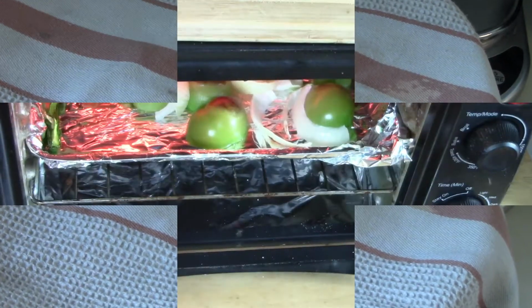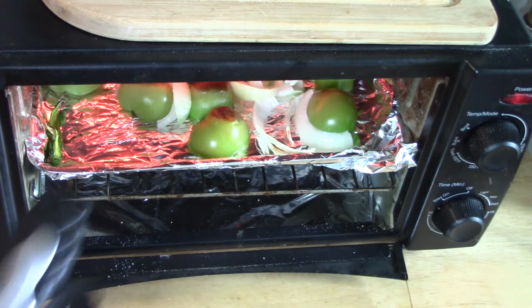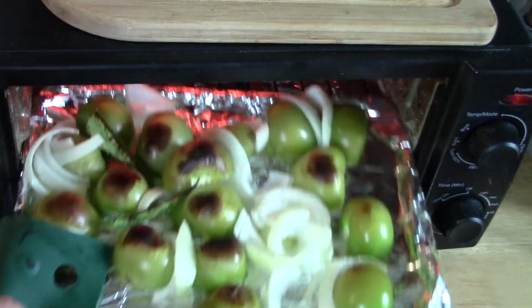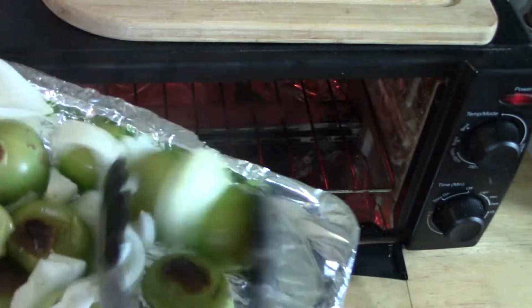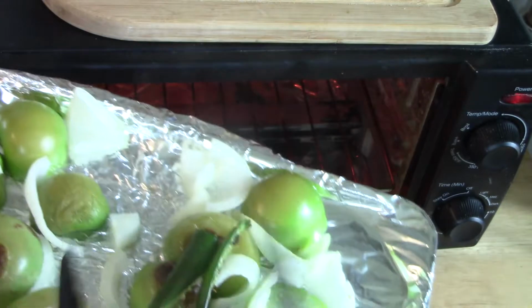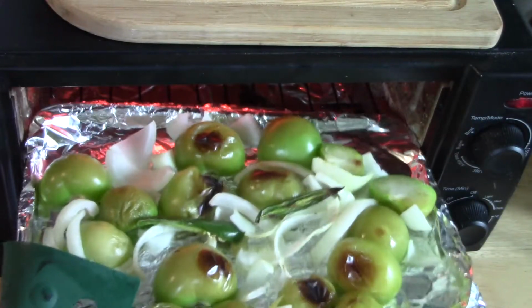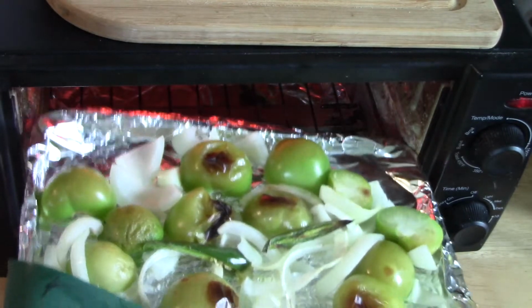Alright, that's going to rest for a little while. Let's go check out our little broil festival. As I was saying, this smells crazy. Tomatillos are browning up nice. Onions getting soft. Serrano chili. Incredible. I'm going to give them about 5 more minutes under that broiler. And then we'll do the salsa verde.